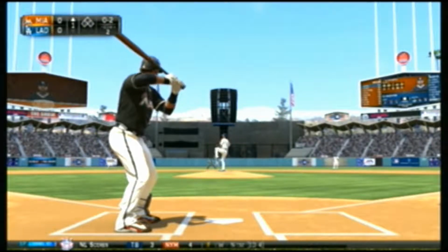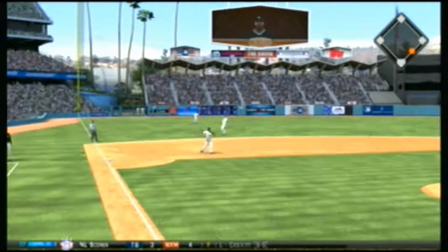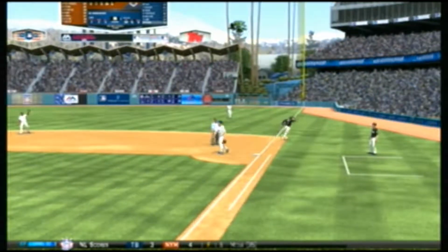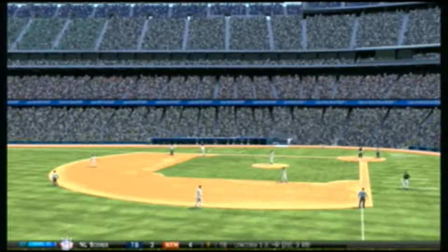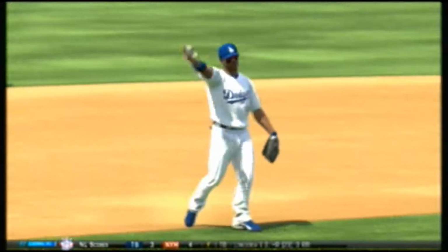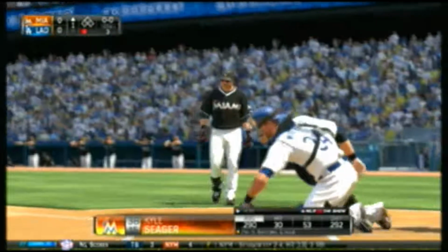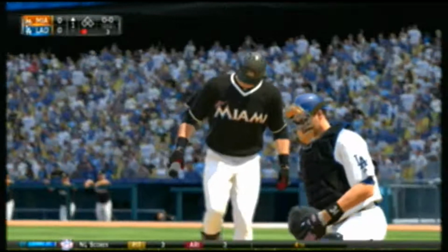Here it comes now to Andrus. And now here's a swing and a ground ball to third. And reined in, one away. Kyle Seager will stand in now, and his batting average currently good for 7th in the National League.